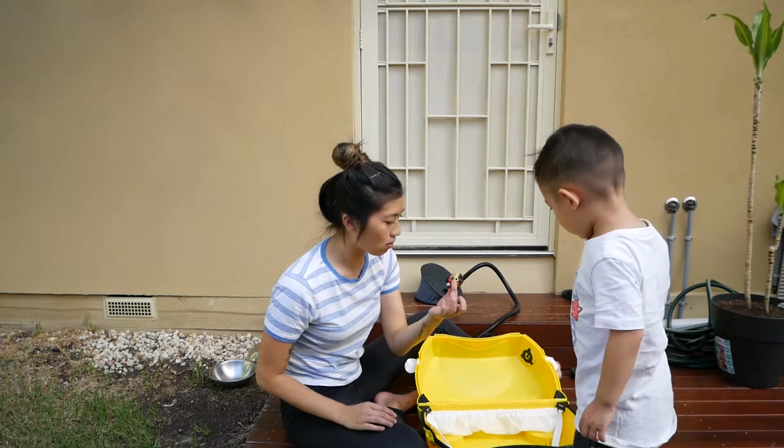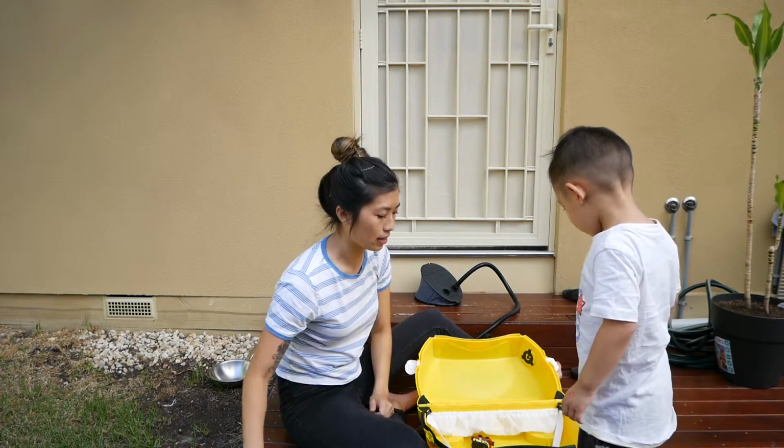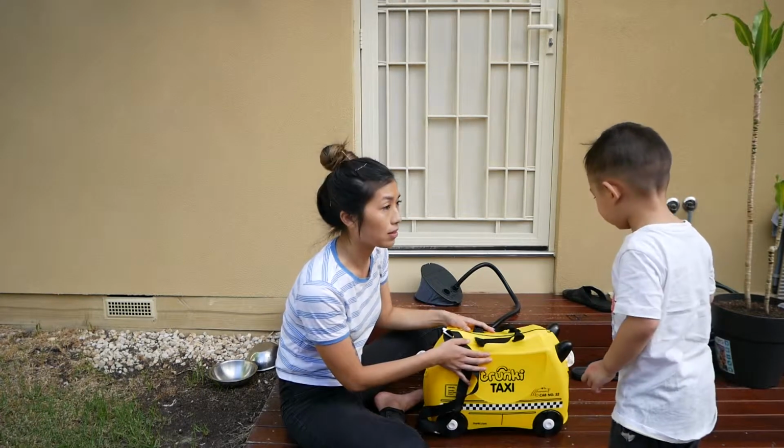Oh, stickers? Is that all you're packing? Just one train? Yeah. That's it? That's all you're taking on holiday? You're going to close it up? Alright, that's it?